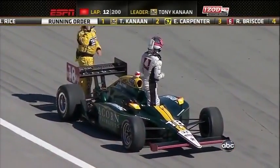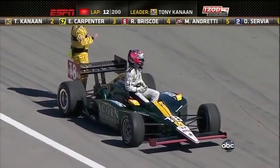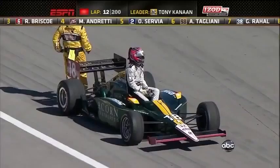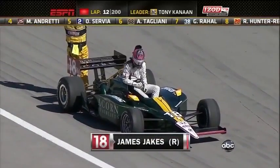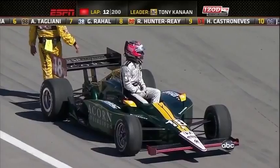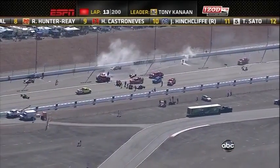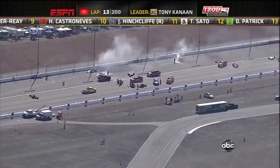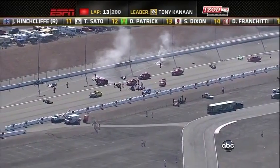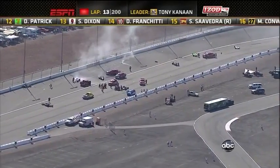And this was the one thing, and there is the 18 of James Jakes. Now, he had a crash early in practice on Friday. That is actually a KV Racing backup car that they put together for him. Now, I don't see much damage on there, but he's out of the cockpit. And look at this from high above. And this was the one thing we were fearing when we saw qualifying and the two championship contenders in the middle of the field. A big crash like this early in the race.